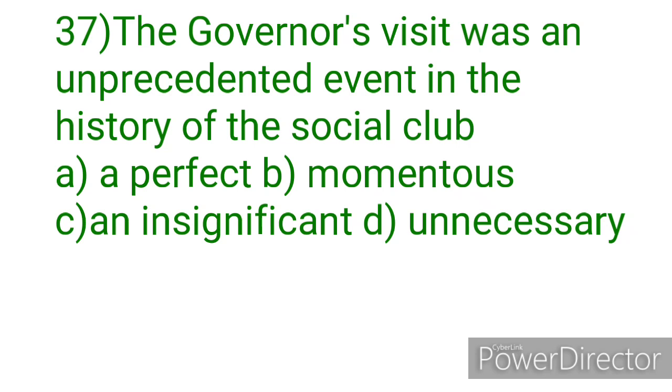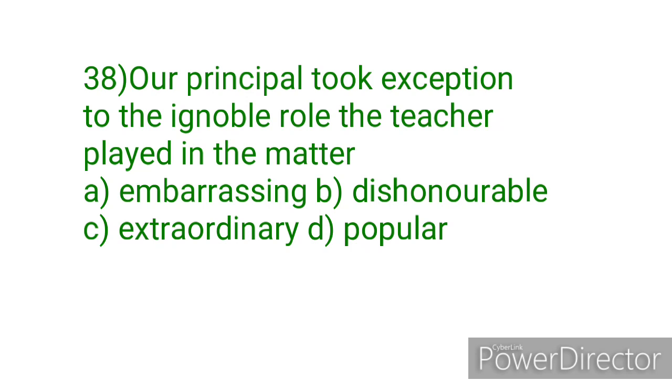Question 38. Our principal took exception to the ignoble role the teacher played in the matter. We are looking for the word opposite in meaning to the word ignoble. Let's look at the options. Option A, embarrassing. B, dishonourable. C, extraordinary. D, popular. Ignoble means something embarrassing, something that should be ashamed of. So I'm looking for the word that is opposite in meaning to the word ignoble?